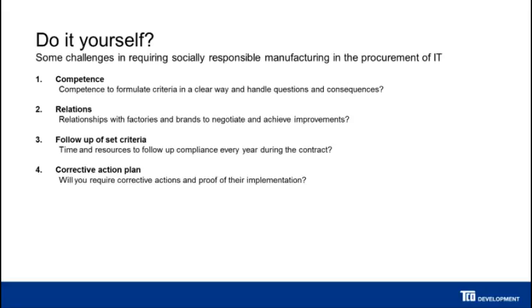For other criteria like chemical criteria or health and safety, it's often enough to test the product before you buy it. But for socially responsible manufacturing, the situation in the factory can change any day. So you cannot rely on one test in the beginning of the contract. You need to follow up this testing during the whole contract period.